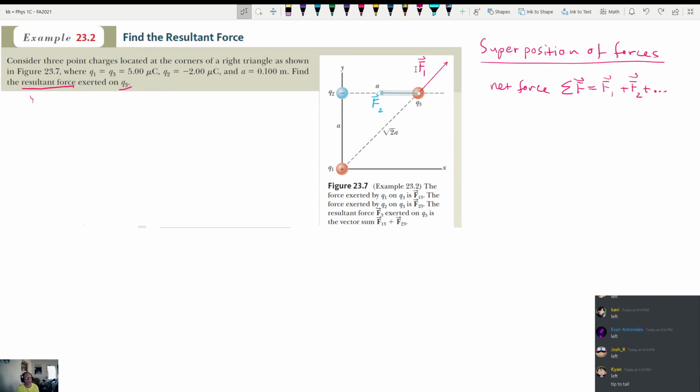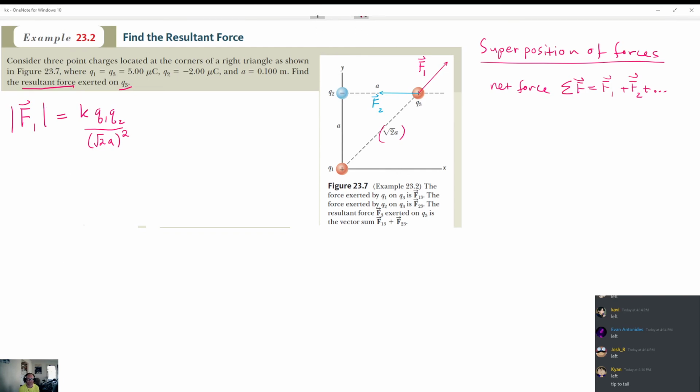So this is where we can do what I think Kavi had suggested in the last problem, which is where we can actually just calculate what F1 and F2 are now, right? In terms of magnitudes, F1 is just equal to K Q1 Q2 divided by the distance between them squared. What's the distance between Q1 and Q2 here? It's this, square root of 2a. So we'll plug in square root of 2a, and then we have to square the entire thing. That's what F1 is.